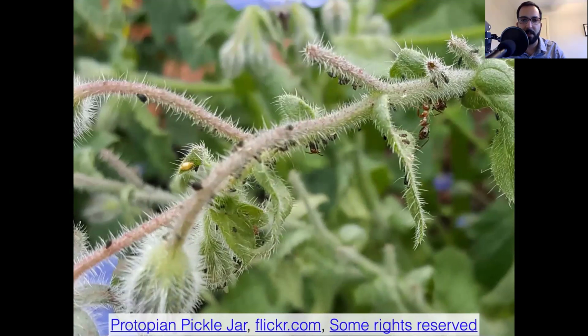So we got aphids on this plant. We also have ants here, right, that are protecting the aphids. We got here this golden aphid. What that is referred to as an aphid mummy. So this is the movie Alien, right? I promised you that insects are basically mini aliens. Well, this is the movie Alien brought to life for you, right?